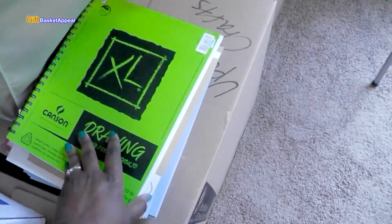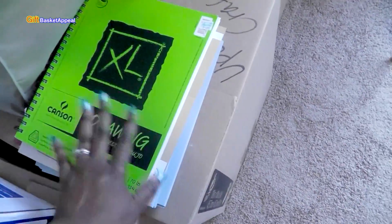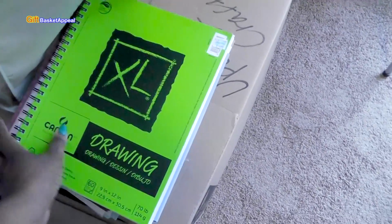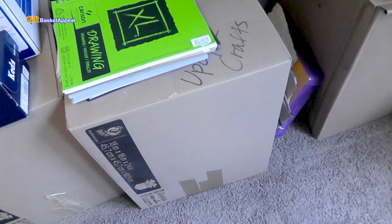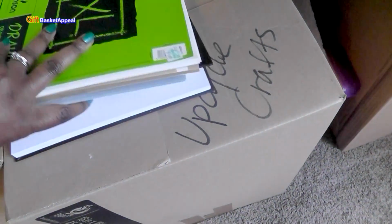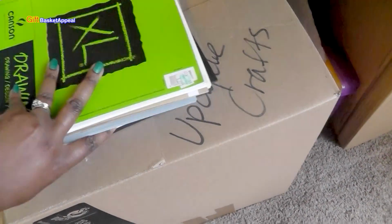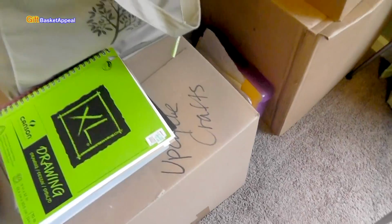A couple of drawing pads and things. Some more paper. I just have it laying here so I can get to it really quick. And another box of crafty stuff. Yep. All of this says upcycle craft. So I know what's in all of the boxes, just a matter of getting them out.